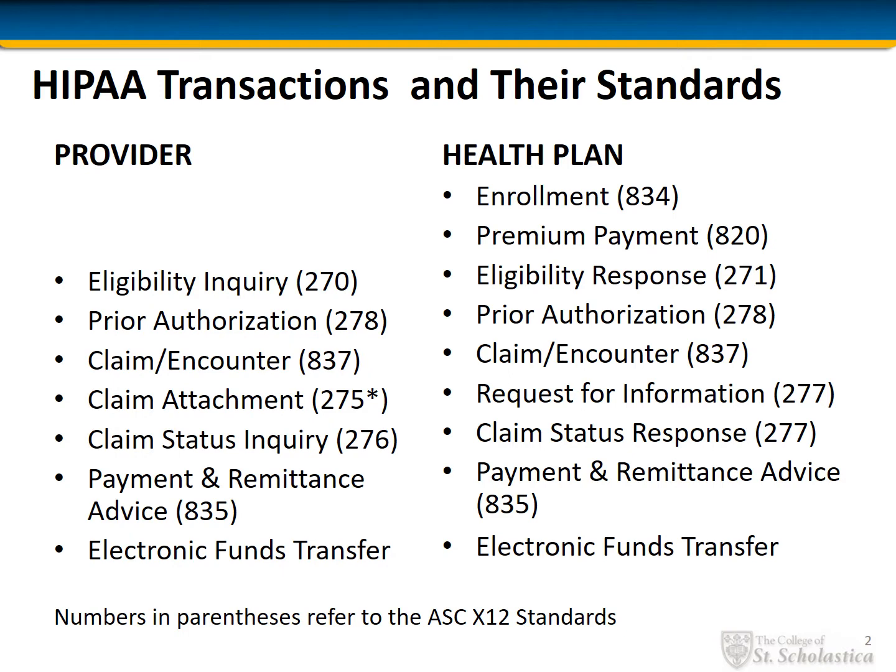A transaction is an action of conducting business entailing the exchange of information and typically money. In healthcare prior to HIPAA, the process of filing a claim by a provider for reimbursement from a health plan was only just beginning to be performed electronically and not in a very standardized manner. In addition, there were other administrative and financial transactions associated with reimbursement that were even less standardized: the eligibility inquiry, prior authorization, claims attachment, claim status inquiry, payment and remittance advice.